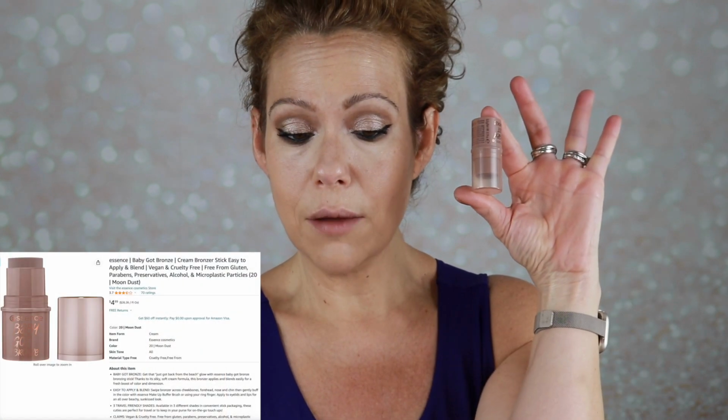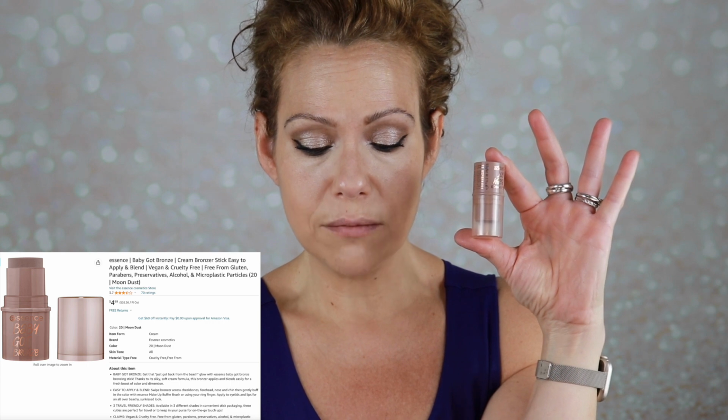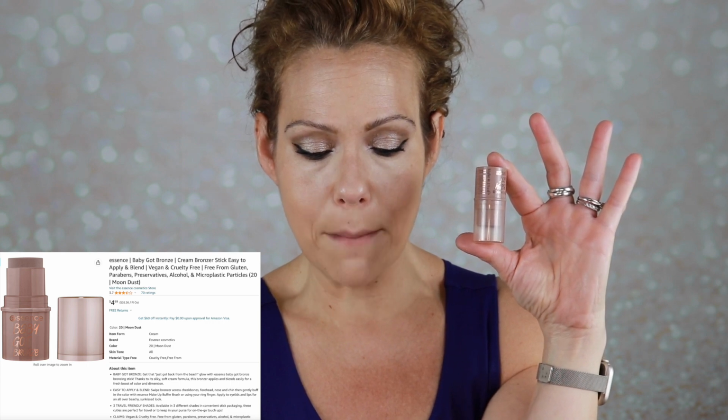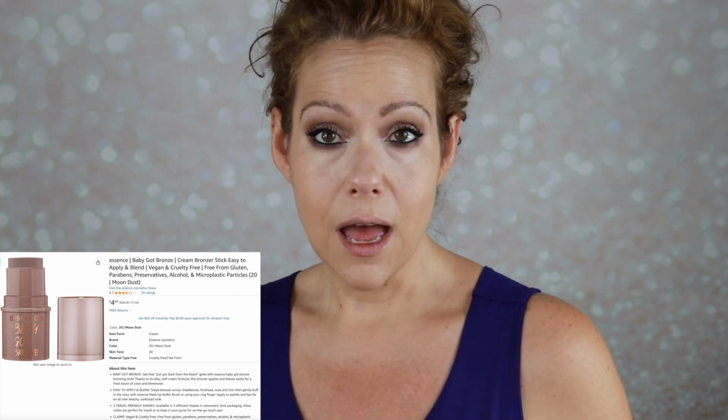For contour, very excited, Essence came out with these cream contours. So it's not a contour, it's called a bronzing stick. Baby Got Bronze. It comes in 3 different shades: Moon Dust, Cinnamon Spice, and Mocha Me Crazy. Which one did I get? I got Moon Dust. I'm in a cool toned bronzer contour phase right now. These are $4.99. I am very hopeful.